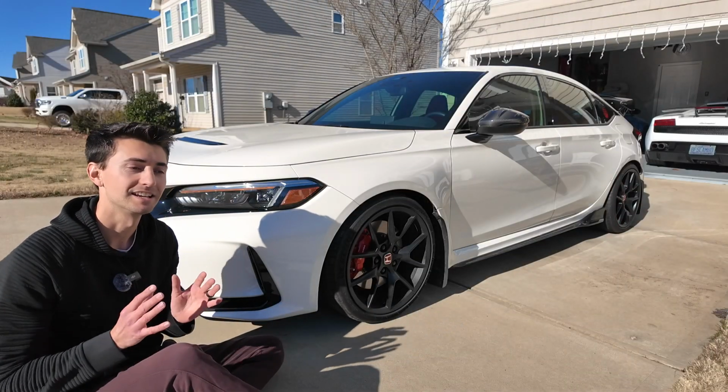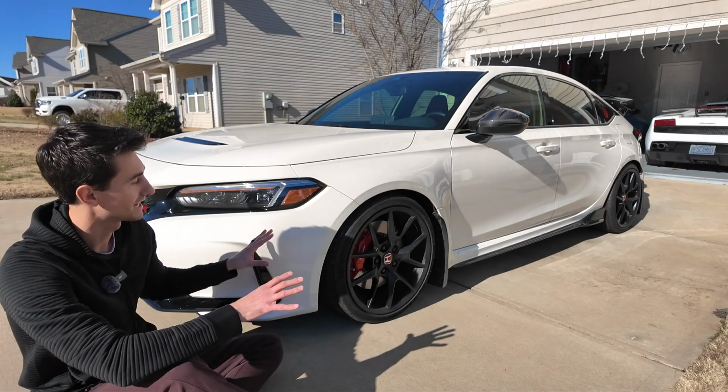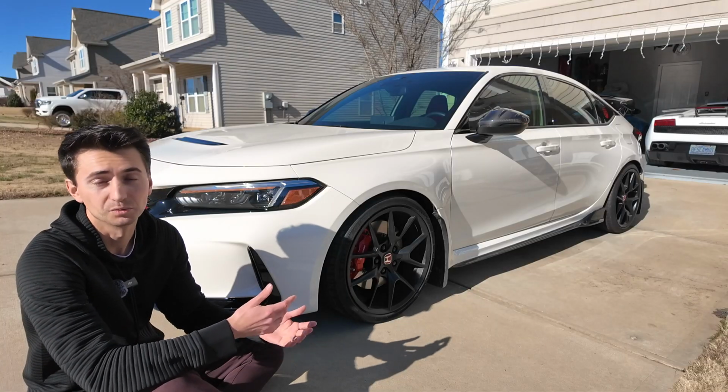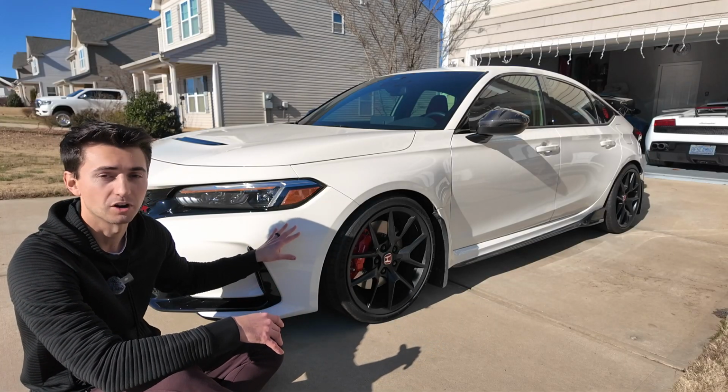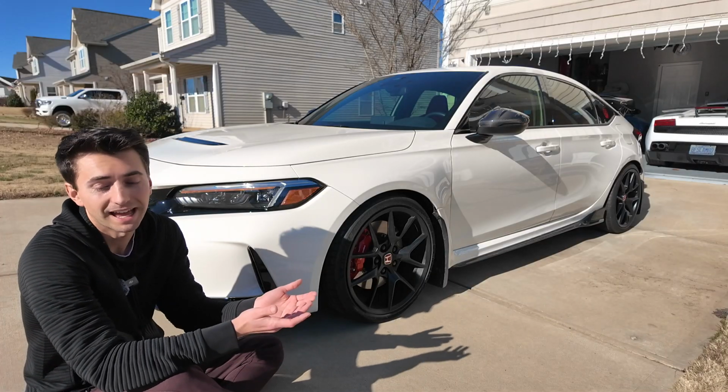Number 3 on the list is Honda should add all-wheel drive, I think. Now, maybe it doesn't have to be standard because a lot of people love the front-wheel drive platform, and it is really cool to see how good a front-wheel drive car can truly be. This is such a blast to drive the way it is, but it has its limitations.